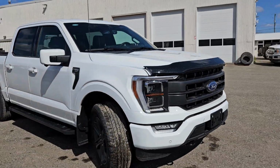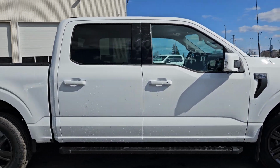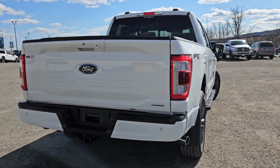F-150 Lariat. Coming in this nice Oxford white coloring, this vehicle is powered by a 2.7 liter EcoBoost engine, has four-wheel drive capabilities, and comes equipped with the Lariat Sport Package as well as the Trailer Tow Package.